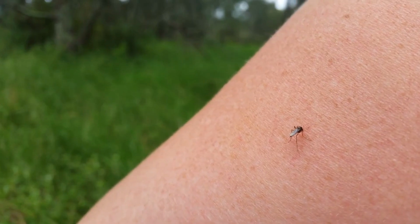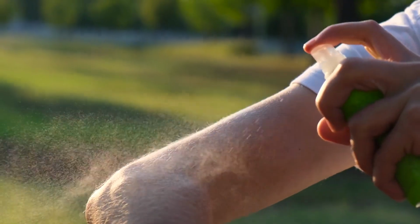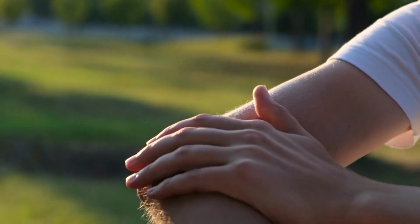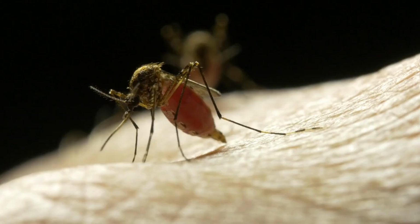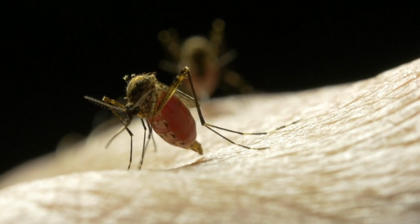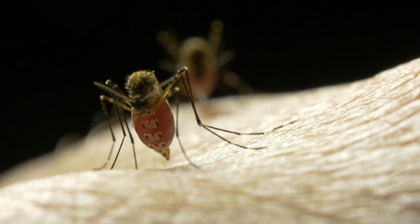Number 34. Use heat to relieve mosquito itch. Applying heat to a mosquito bite helps alleviate itching by disrupting histamines, the chemicals in your body that cause itchiness. To use this method, heat a spoon under hot water, but not so hot that it burns. Then press it gently against the bite for 10-20 seconds.